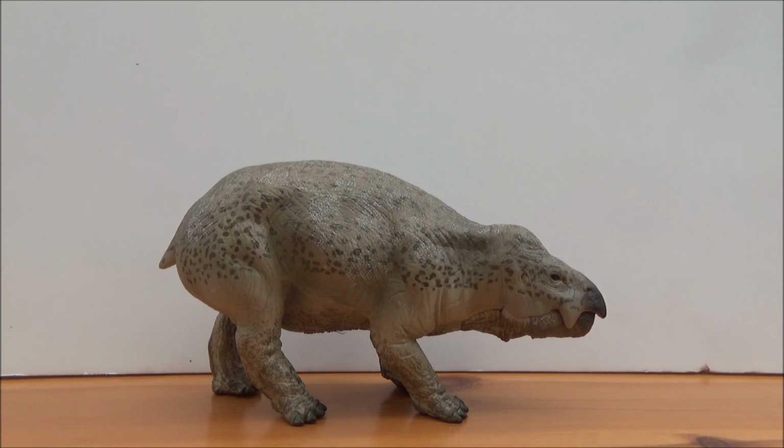Now, I've had these new figures I'm going to be reviewing for about a week. I didn't do an unboxing because I feel like I do too many unboxings, so I want to try and not do too many of those videos at the moment. But I thought I would review one of the new figures I got. This is the CollectA Deluxe Lisowicia Bojani.